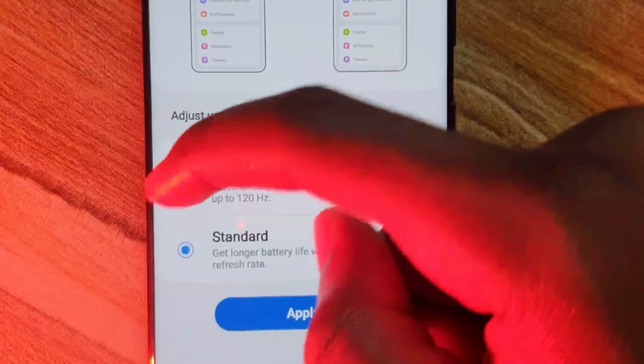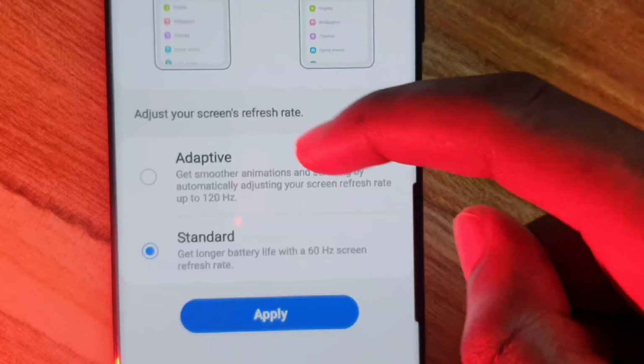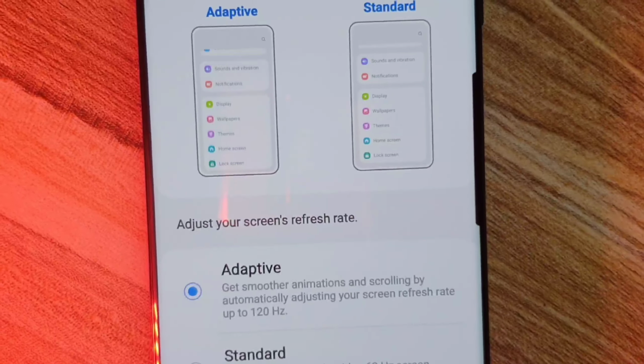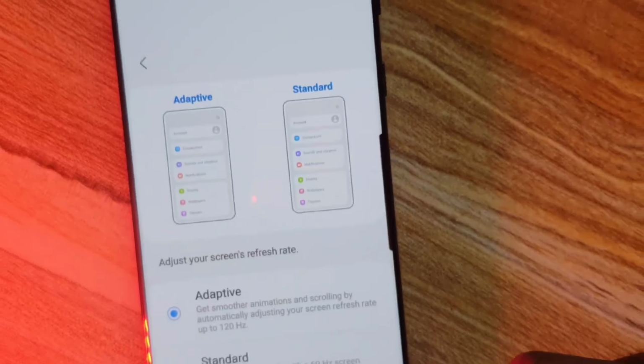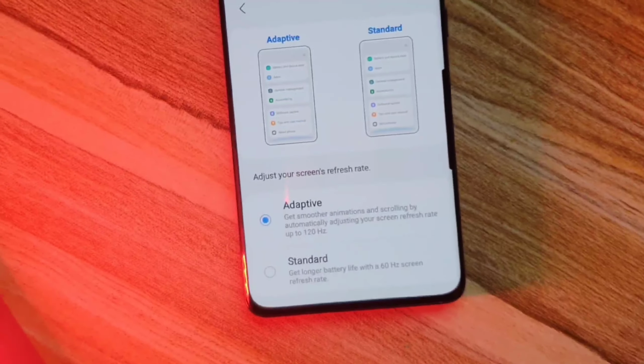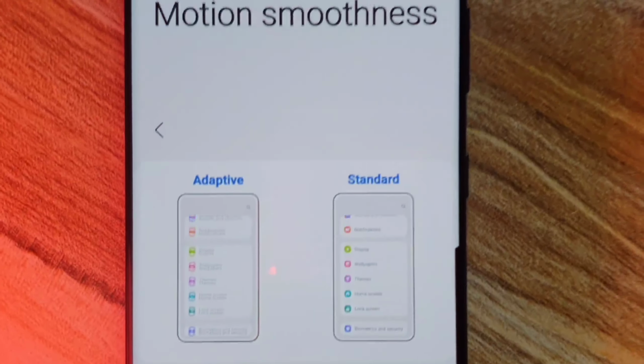You are going to get more than a day per my usage. If I'm using the 120 Hz display regularly, with the adaptive refresh rate on it, I'm able to get probably around 10 hours of usage, which is more than enough for my usage.